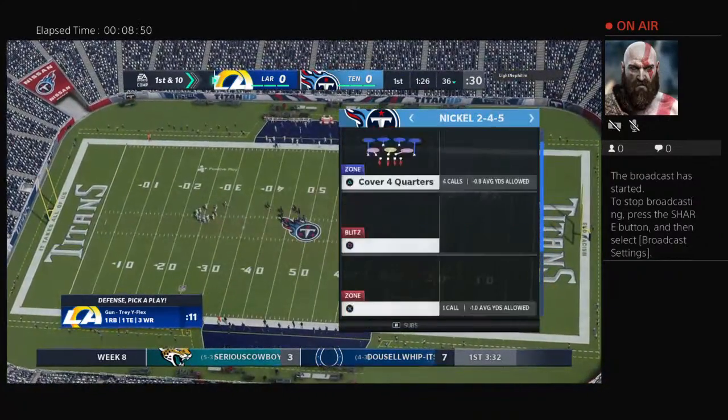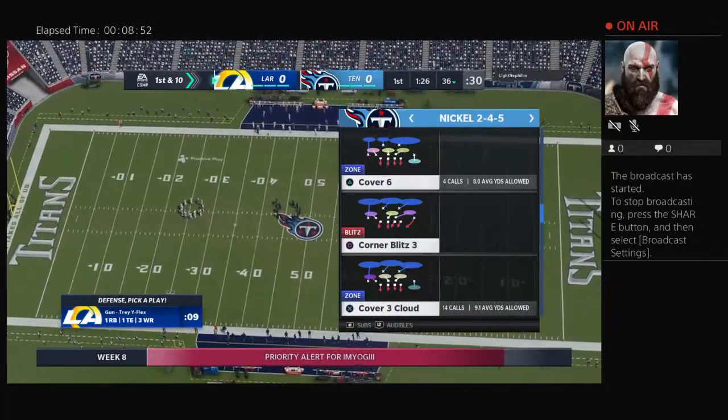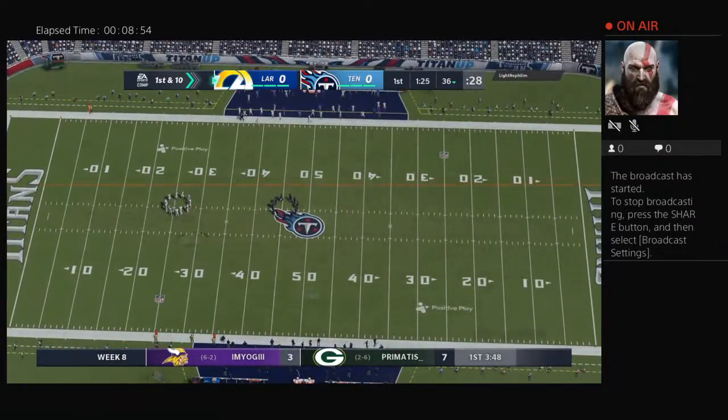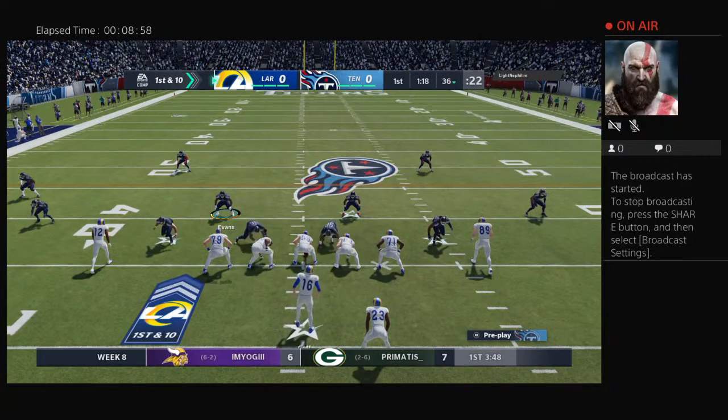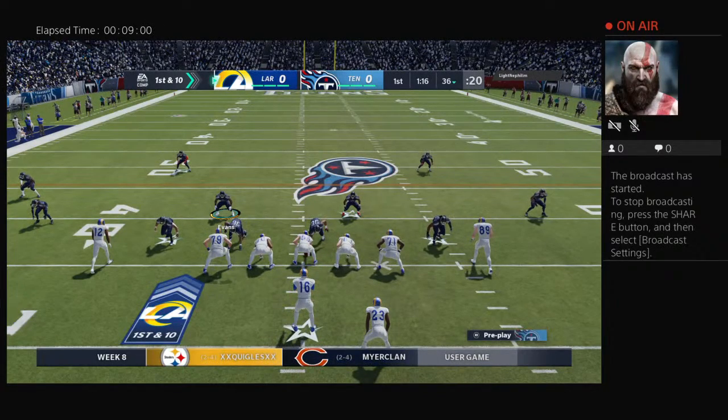Definitely worthy of applause, but I remember when 500 meant you were going to the Hall of Fame. Nowadays, in today's football, 500 puts you on the path, a significant number. So from the 36 now, 1st and 10.